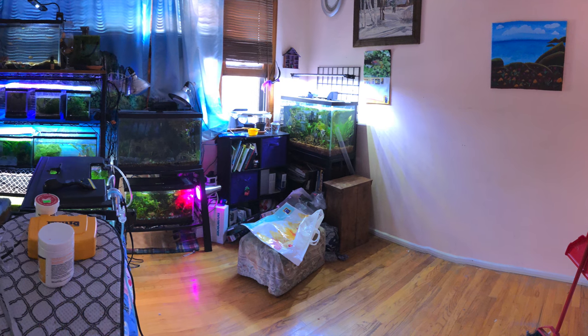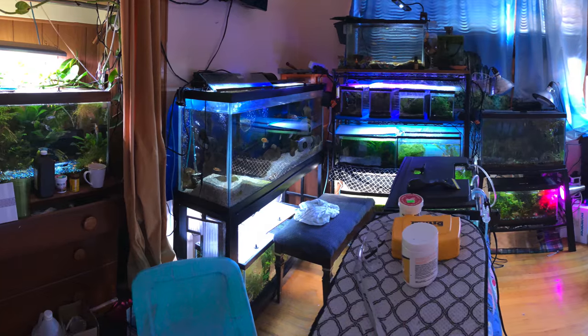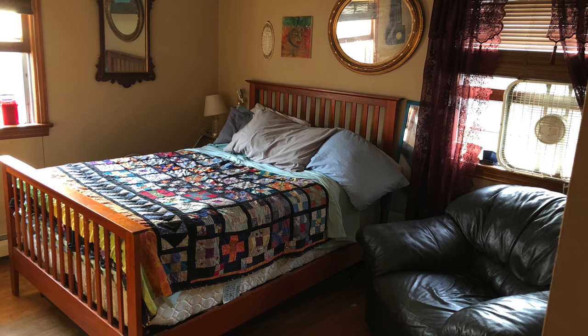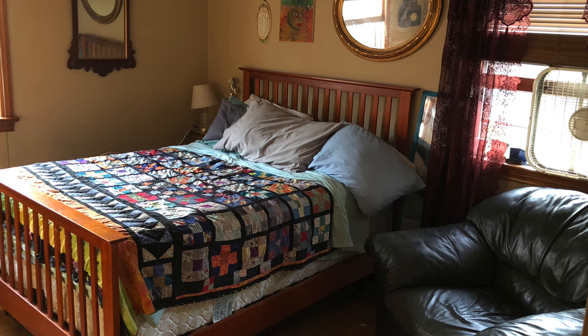So with the help of one of my daughters, I was able to get the bed out piecemeal without disturbing the 4 tanks at the foot of the bed. And I was able to set up my bed in another room. Look how much room I have for more tanks.